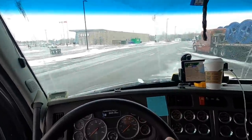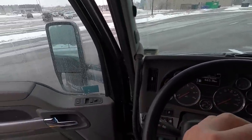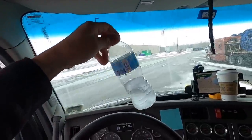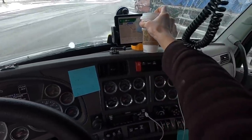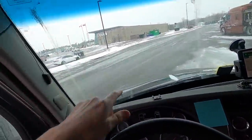And the truck was sitting for 3 days. Look at this. I had water in here. And I even had water in my car. I was at a hotel, so I left this in my car. Everything is frozen.